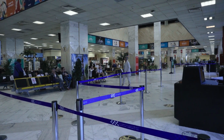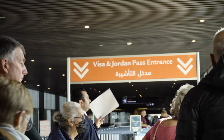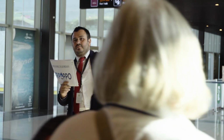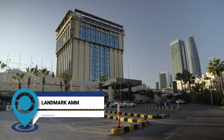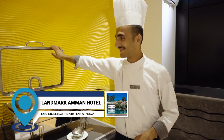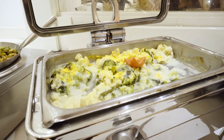So here we are at the airport in Aswan. Lovely little airport, easy getting in and out of. Waiting to fly to Cairo, then it's off to Amman in Jordan, the next part of our journey. After a quick and comfortable flight, we arrive in Amman. Accommodations are beautiful and the food delicious.